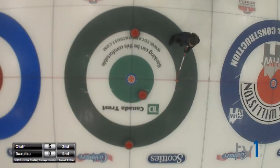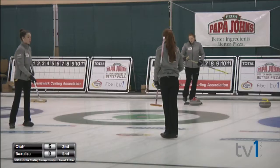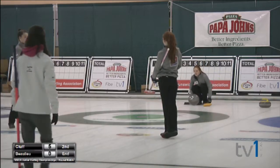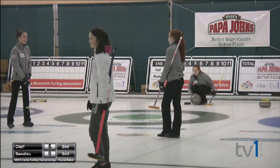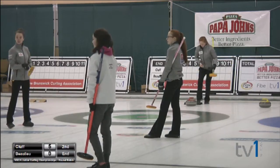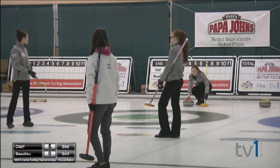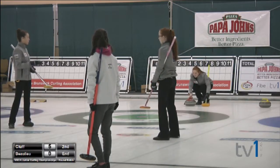So now Cluff's got a lot of options here for her final stone. Oh, definitely. She could come right into the house, almost on top of that red rock that's biting the 4-foot, kind of get a corner buried. She can play a straight guard, which I think she called for on that one in the 4-foot. But Team Beaulieu's going to have an intern draw to the button here for her 1 point regardless.